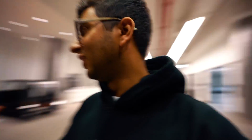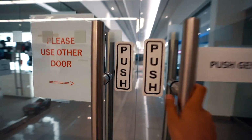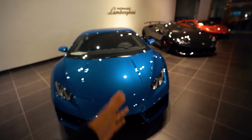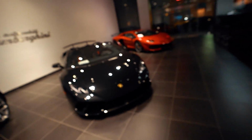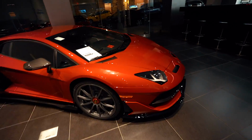He's the man. So we're out here at Manhattan Motorcars, and look at the Lamborghini Urus. This is the new Mohke that they have. Private access in Manhattan Motorcars after hours. They have a Lamborghini Urus over here, a new Huracan. Wow, and a Performante Spider, guys. Holy crap. You know, guys, the Performante is one of my favorite cars, and I might get it soon. So what do you guys think? Performante, forged carbon. And they have an SVJ over here.